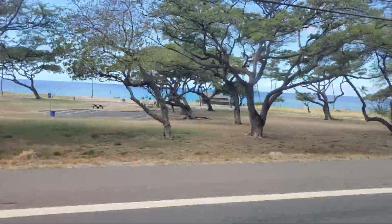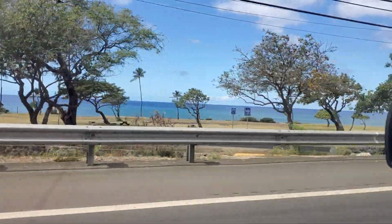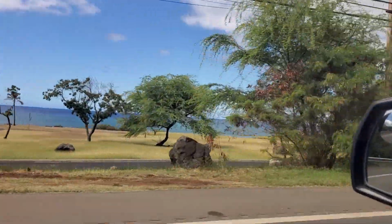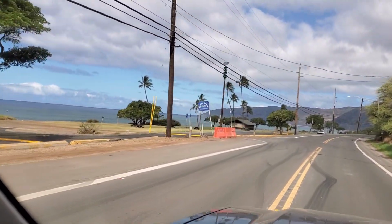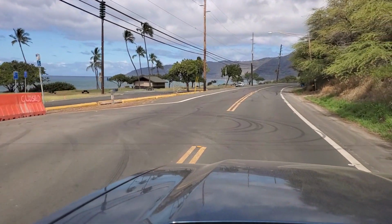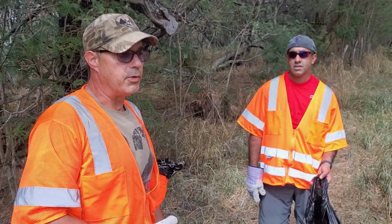This is KL Beach Park. It's kinda empty on a weekend. This is on the west side of Oahu. Nice and clean.